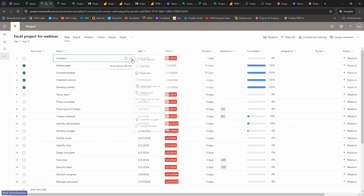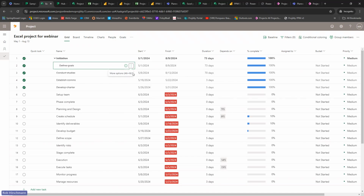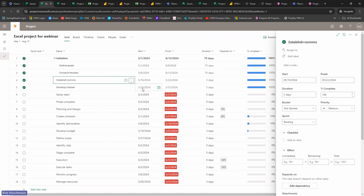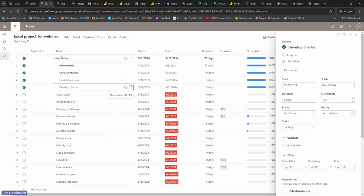So if I wanted to, I could come up here and I could say insert the task above, or I can indent or subdent a task here. I have the ability to do these different things. And I can make this a subtask, and I can make this a subtask. And now I'm creating the hierarchy that I had in my Excel sheet so that it actually reflects how the flow of my project is going to go. I have a parent task here, and then I've got a series of subtasks.